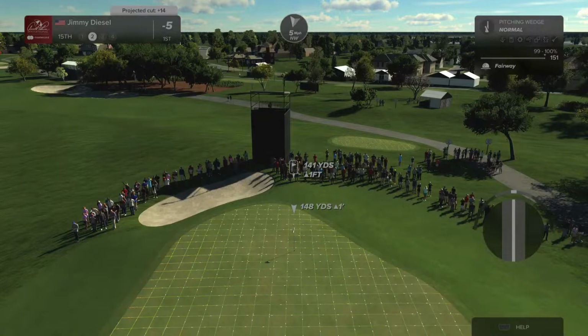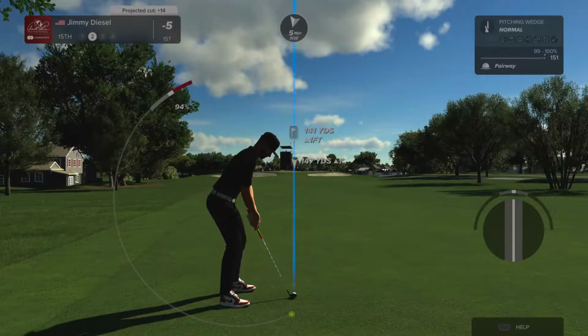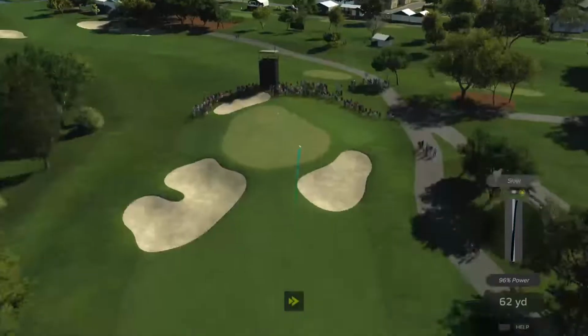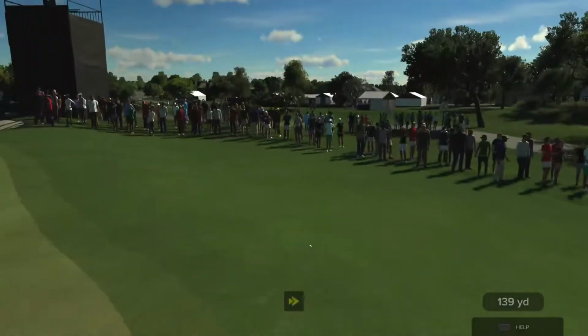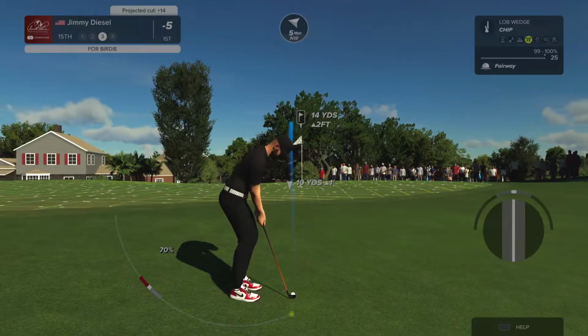And they're playing from about 140 yards out. He's got a 2-stroke buffer. Going with the pitching wedge here. That's out to the right for sure. Getting ready to play their third.